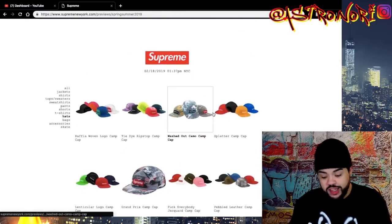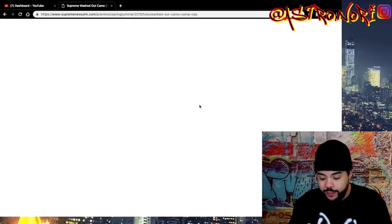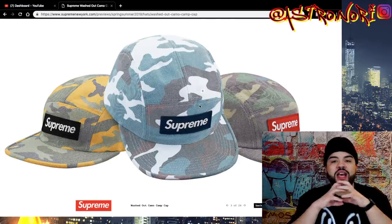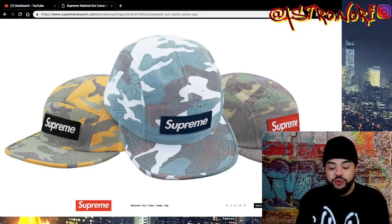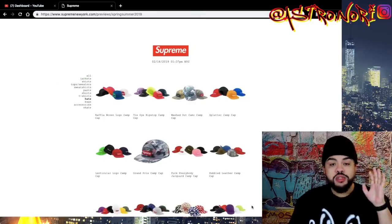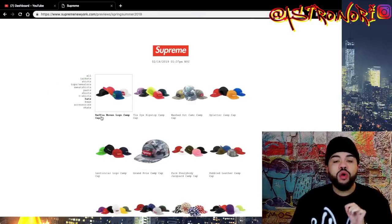I don't know, but we got this washed out camo camp cap. This is fire. I like the washed out camo on it because it's not as vibrant. It just looks clean. That blue colorway in the middle is hitting. I actually really am feeling this, and I feel like this will drop week one. Don't take my word on it, but I do feel like that will be the case.